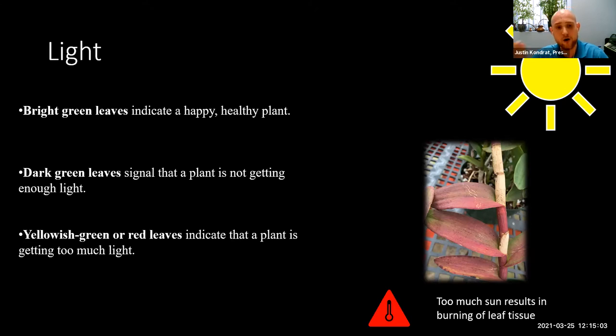So when you're growing in the home, we'll go over later what the common types of orchids are. But with light, some of the general rules of thumb are, it's all through observation. So looking at your plant will tell you what's going on and what it needs, if it's not blooming or just doesn't look right. With light, bright green leaves indicate a happy, healthy plant. So this plant is going to be blooming, it's going to be happy. If it's dark green, this is a sign that the plant is not getting enough light.